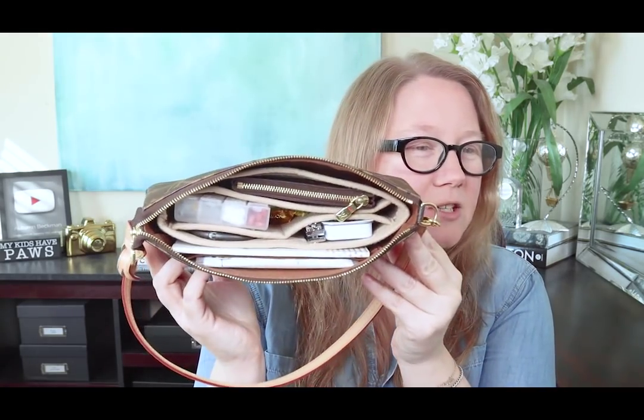Now, there are different ways that I could put my things in here, but here's the way I just put it in. Let's go over real quick before we get into more detail. There are 3 big benefits to having these organizers, whether they're for bags or for these small pouches. 1, it helps organize the things in your bag, but 2, it also helps keep the interior of your bag clean.